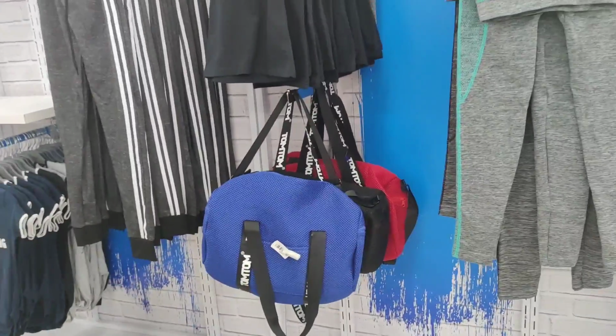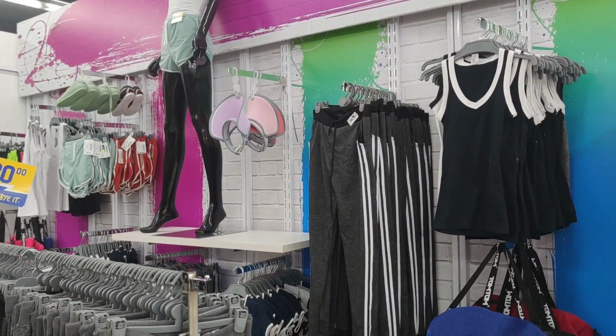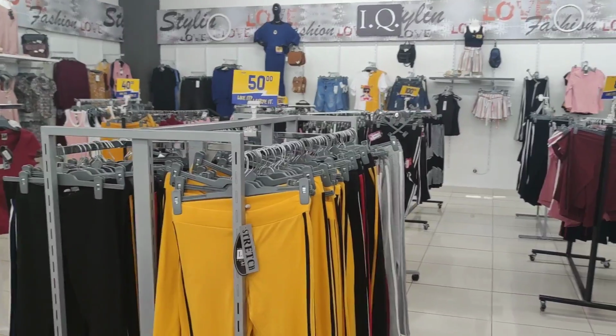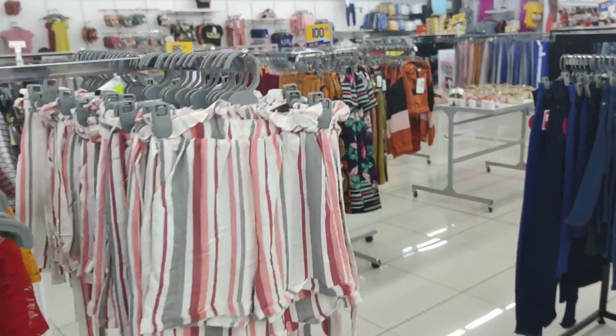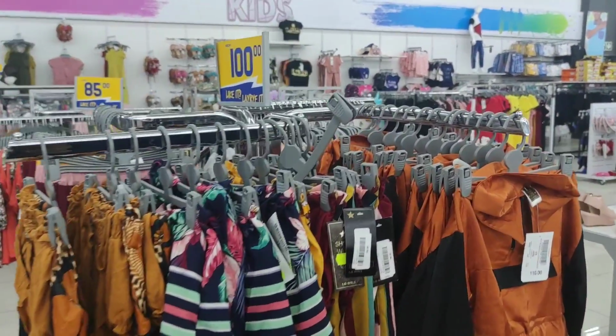And I will be showing you later on some of the sports water bottles that they have. So if you're also looking for a bottle, you can literally find it here. So they have sports bras, they have tights and leggings, and literally anything and everything sportswear, they have it in the store in a variety of sizes. If you're looking for shorts, plain shorts, printed shorts, they have it.